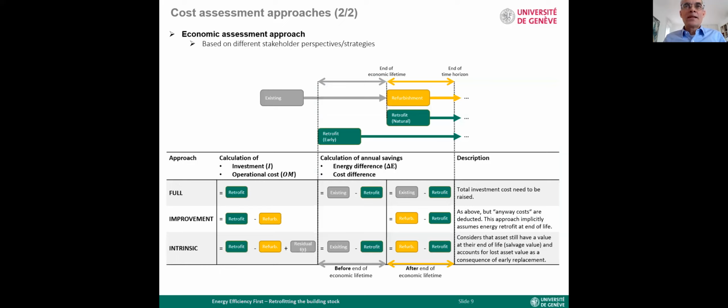And essentially, it's represented here once more. And I'll not go through the entire graph again, but just through this left part. So here we're talking about investment. For the full approach, we take the entire energy retrofit cost. For the improvement approach, we take that total cost, but we deduct these refurbishment costs, which we would anyway have had. And in the intrinsic approach, we take the result of the improvement approach, but we add the residual value of the building at the time of retrofitting.